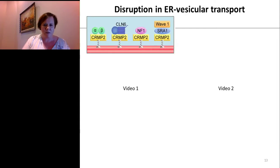I apologize, there's supposed to be a couple of video clips here, but essentially what we wanted to do next is look into the actual trafficking of these cargo vesicles. And so we can use a live dye called ER-Tracker, with the assumption that CLN6 has been associated with the ER.